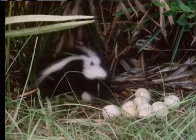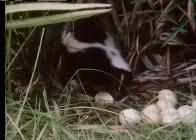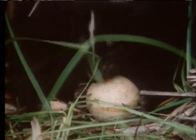This skunk doesn't play with his food. He just bites right in. I said he just bites right in. There. Dinner is served.